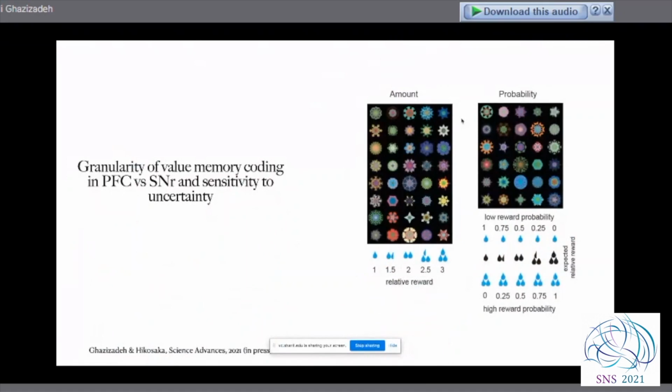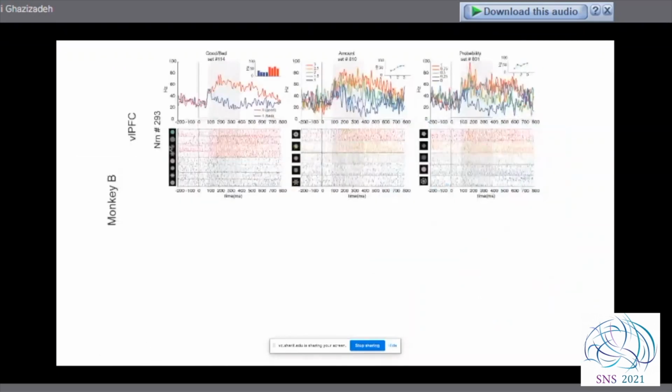Next thing that I want to show you is the granularity of the responses. We've recorded responses of the neurons to the amount and probability objects, the objects that have a linearly changing relationship to the reward amount, and also a linearly changing relationship with the high reward probability. I'll show you an example here of a PFC neuron. This is the same neuron in this line. These are objects, good and bad objects.